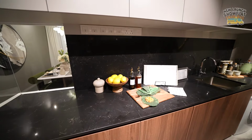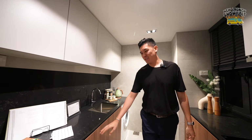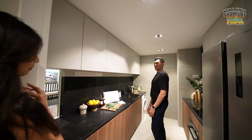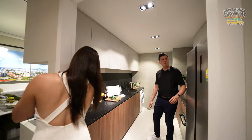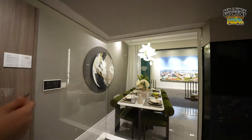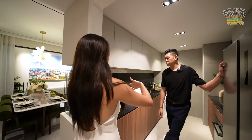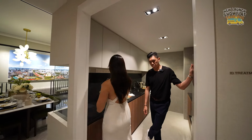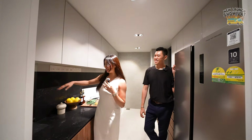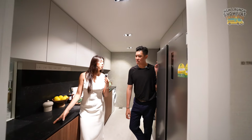I think there's just lots of storage space. This is one of the very huge kitchens I've seen in recent years, especially for a 3-bedder. I mean, 3-bed premium plus study. I really like this transparent glass detail. Without it, perhaps the kitchen might feel a bit more enclosed. With it, you still have sufficient space to get ready. The so-called mess of the kitchen is still hidden from the guests, but at least there's this little corner that opens up for more interaction with your guests and family.